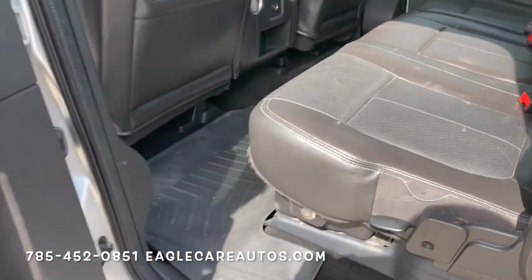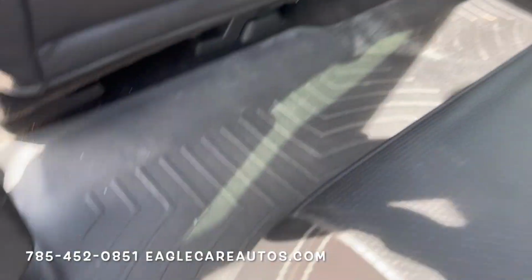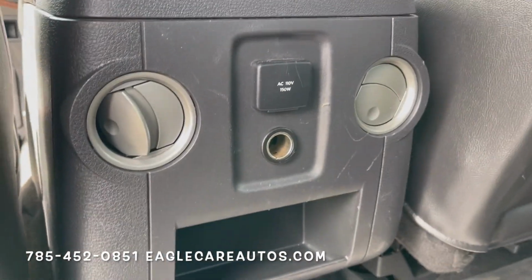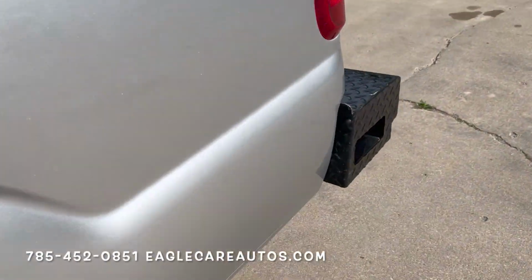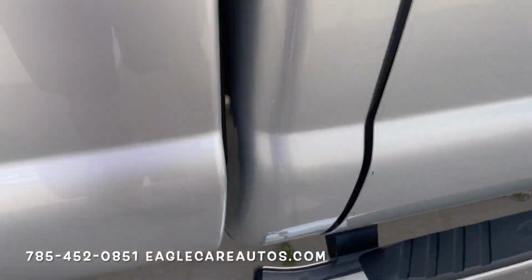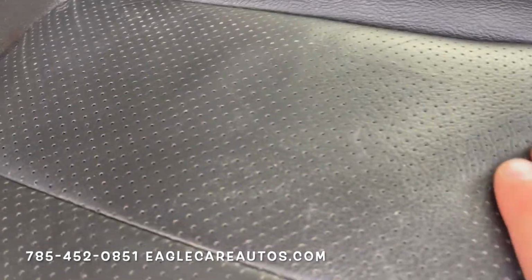We'll go ahead and look at the back seat here. It's in great shape. Doesn't show a lot of wear. Once again, your WeatherTech floor mat back here. Under seat storage, that's nice. Power plug and vents for back here. Very, very nice space. Passenger rear seat, once again, just no major wear. A couple little smudges here or there, but nothing out of the ordinary for an 8-9-year-old truck.